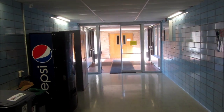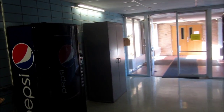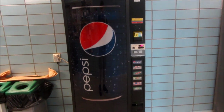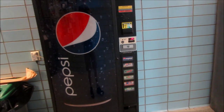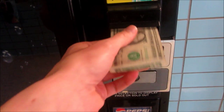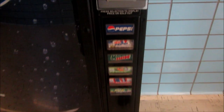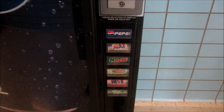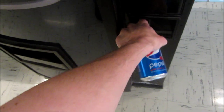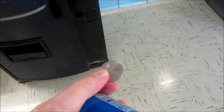Well, you know what? We can do a vending machine here. And I'll get the elevator in a separate video and attach it to this one. It's only 75 cents for a can. So, yeah, I know, I'm considering it. I put it in backwards, but it took it. I don't know what I want. Let's get a cherry Pepsi. And there's the cherry Pepsi. They gave me my change before they gave me the pop.